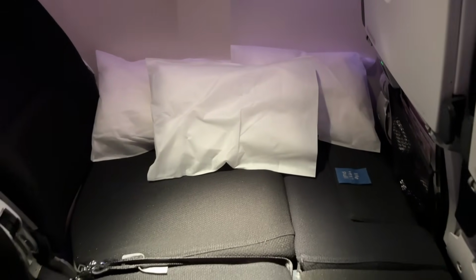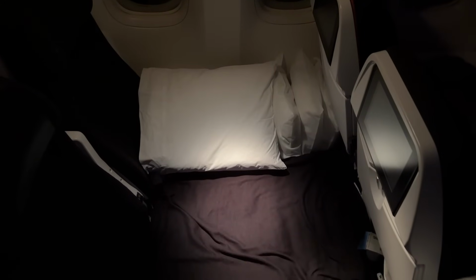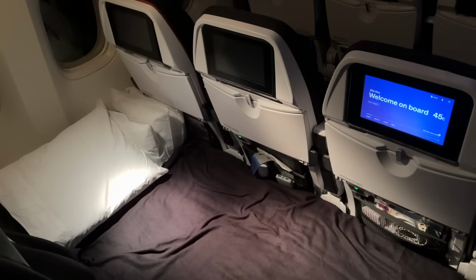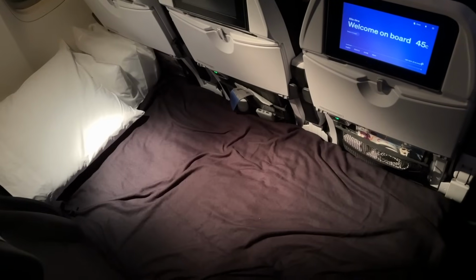I then threw on some blankets and pillows. As mentioned, the economy class blankets were thin, so I started with two of them and eventually shed them off as I got warm. The pillows stacked nicely, and then the other three lumbar pillows filled the side gap nicely. And there we have it. In a matter of minutes, I've gone from a normal economy seat to a super unique economy bed.